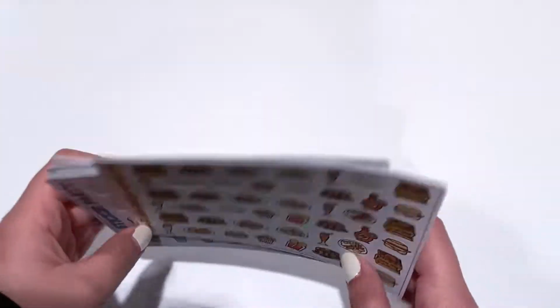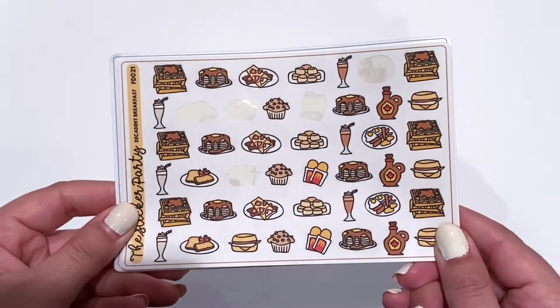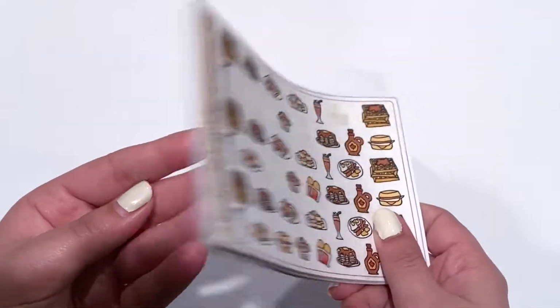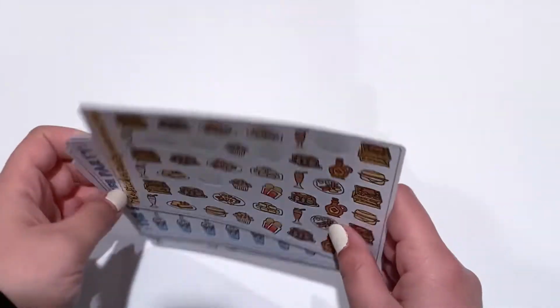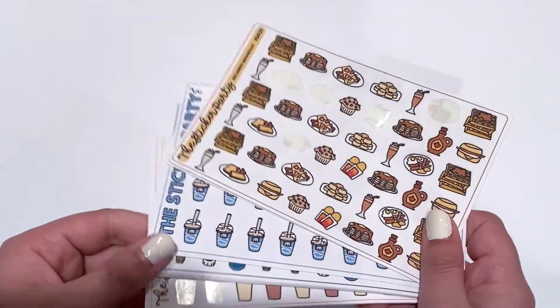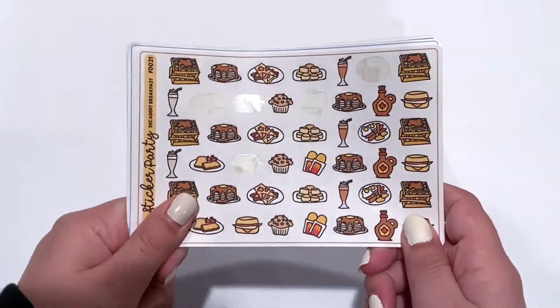Her doodles, look at the sheet. I don't even want to use this sheet. But that is Erica from the sticker party. She also hosts the Made in Canada collab sale. And I just love Erica's stickers. I love her doodles. Definitely one of my favorite food shops.